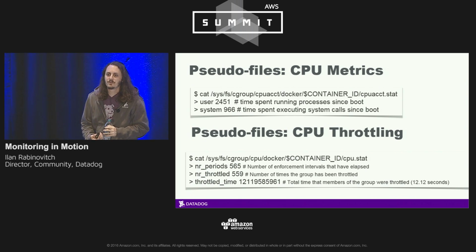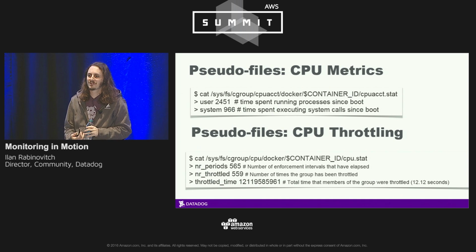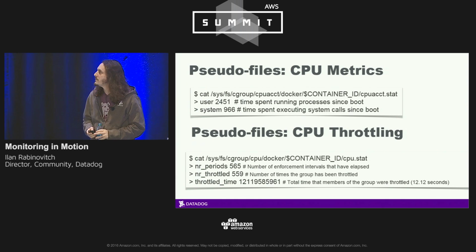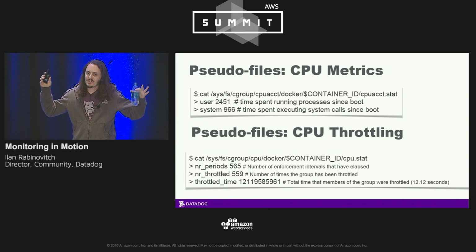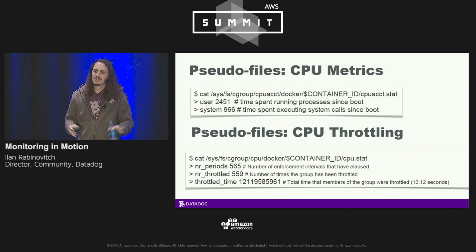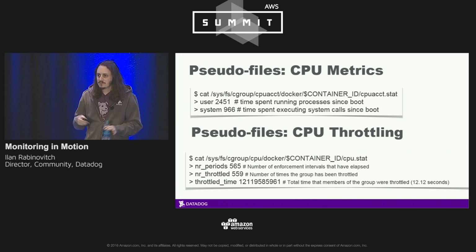Throttling comes into play. Maybe you scheduled too many resources on that particular host, and you're finding yourself hitting up against those C group limits that you might have set. So again, just because we've packed everything so efficiently into those containers on our hosts, like those shipping containers we were talking about earlier, doesn't mean you don't have to worry about resources at all.